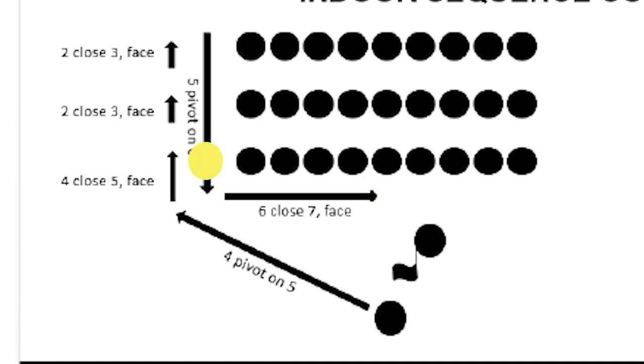2. The second mark is where the 1-1 man stands, otherwise noted as the first squad leader. 3. The third mark is where the 2-1 man stands, otherwise noted as the second squad leader. 4. The fourth mark is where the 3-1 man stands, otherwise noted as the third squad leader.